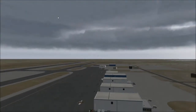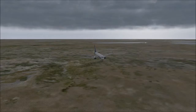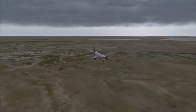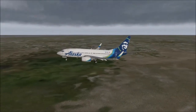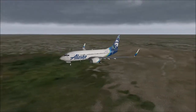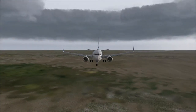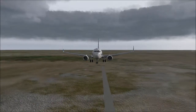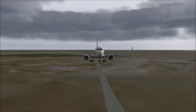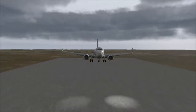See if the tower can see us. A quick look from the tower. And see, this is the front. Be a flyby. Kind of like this view. Yeah, I was trying to coordinate the throttle there, and that's why the airplane was pitching up a little bit there.